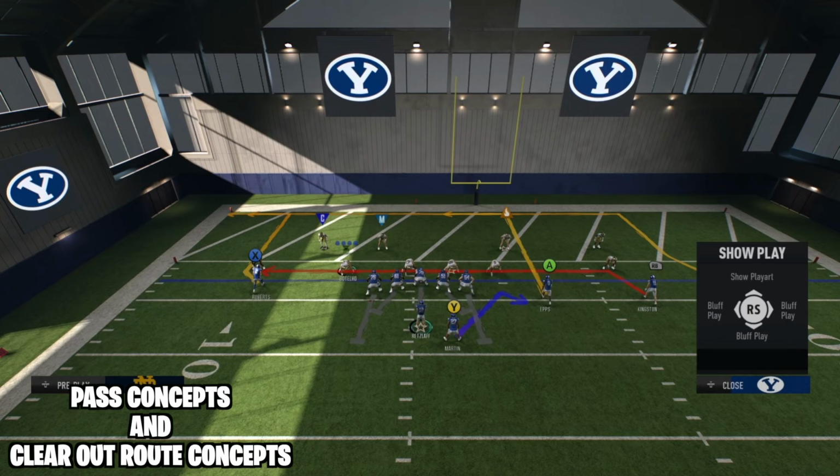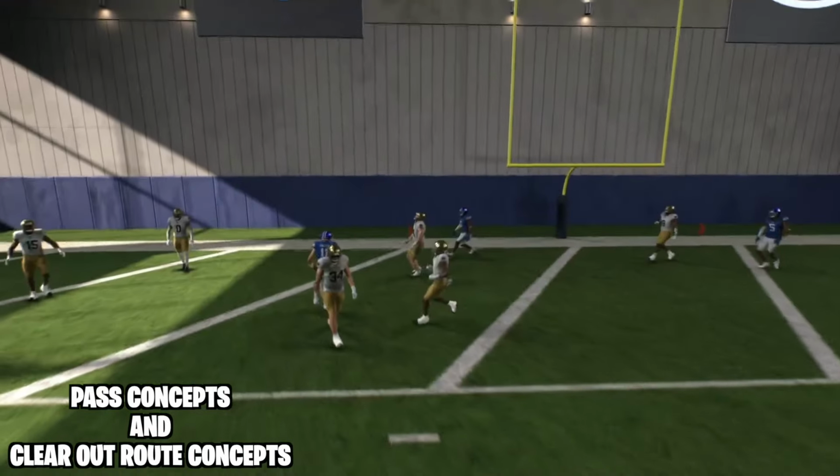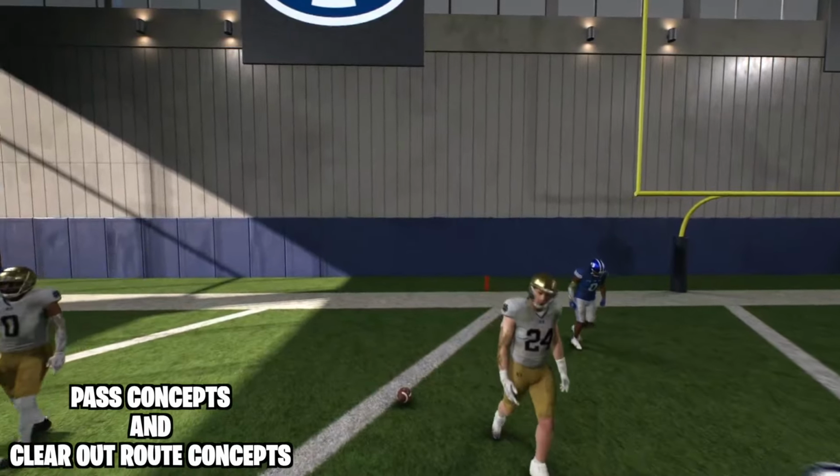And drag routes usually beat man and zone coverage as well, as long as you have a clear out concept in place. So again, I'll hike it here, drop back to pass, looking, hit him wide open, touchdown. Very, very simple, not doing too much here.